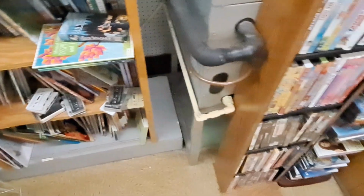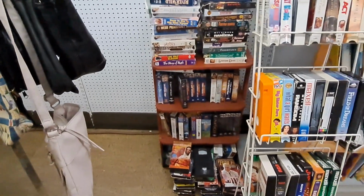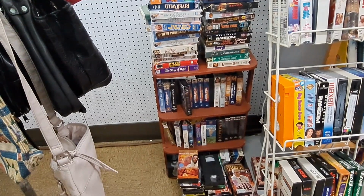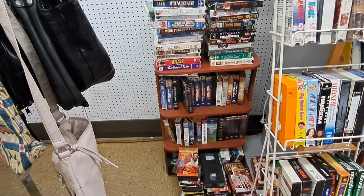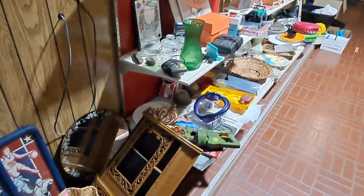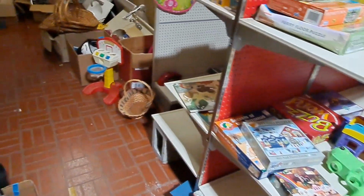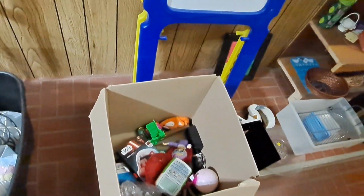Few CDs, few cassettes. Look like there's more back there too. Just can't really get to them. Just see no horror section. Baby step over here. This is Thrifting in Marion here. Just like that other place, they just threw stuff everywhere.